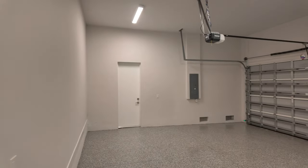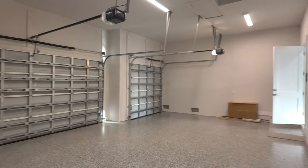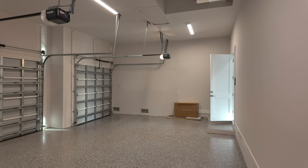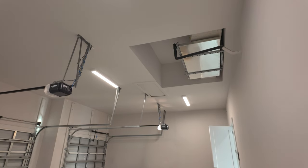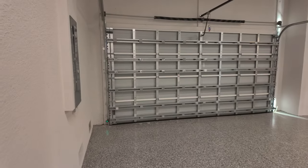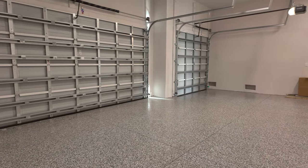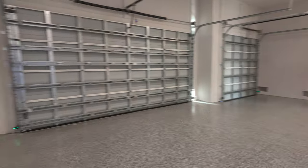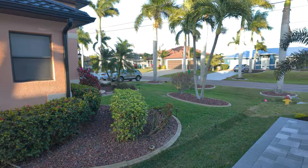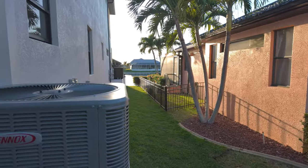We got a three-car garage with the side access garage door here. Your air handler's in the garage, recessed right above the garage. Two LiftMaster lifts for your garage door openers with the two-part epoxy floor with a black, gray, and white flake, it looks like. Nice sidewalk goes around to the front. And here's your big air conditioner unit.